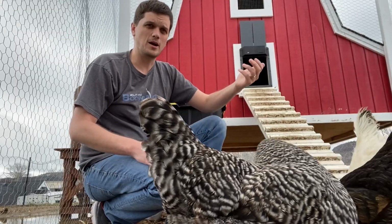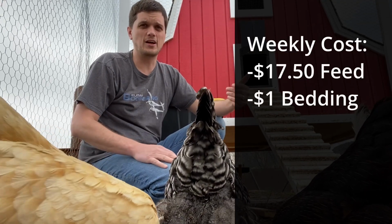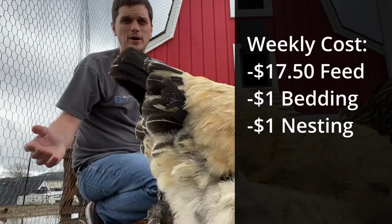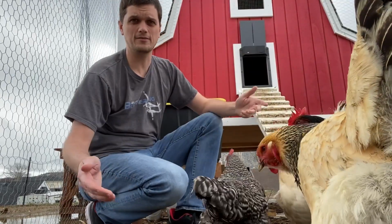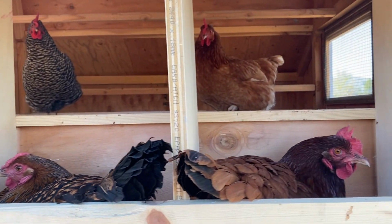So the total cost, about $17.50 in feed every week, plus $1 in bedding, $1 in nesting material. Rounded up, about $20 a week for chickens. Our chickens lay about 4 dozen a week, so about $5 a dozen.